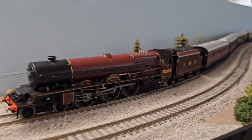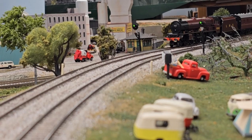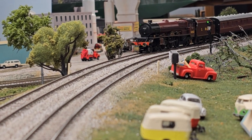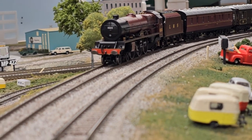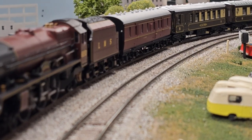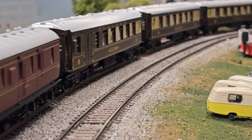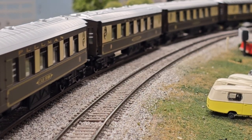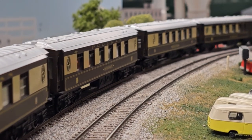The pair would quickly prove to the LMS management that the Princess Royals, as they had been dubbed, could slash journey times between London and Glasgow in Scotland. In 1935, a further 10 were built along with the unique Turbomotive, a turbine-powered locomotive based on the same chassis as the Princesses. All members, including the Turbomotive, survived nationalization in 1948.